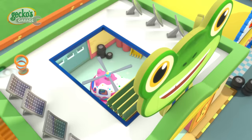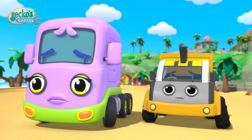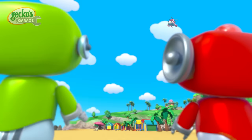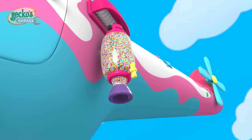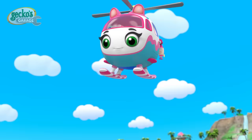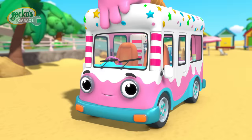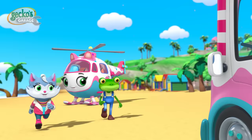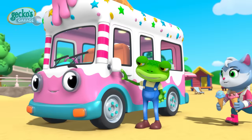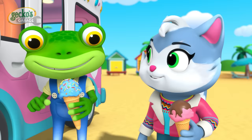Go, go, Helena! Ice cream helicopter! Incoming toppings! Grab your ice creams, everyone! Thanks, Cat! Introducing Helena, the topper chopper! You're most welcome, Vicky. Always happy to help our friends. Now that's the taste of sweet success.